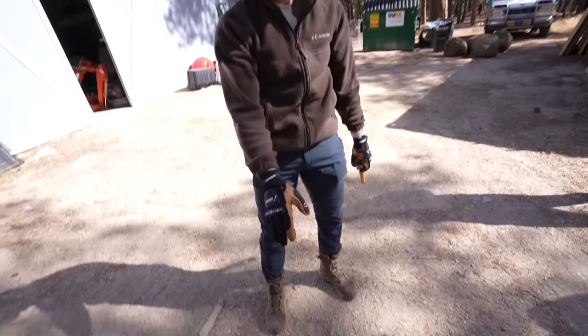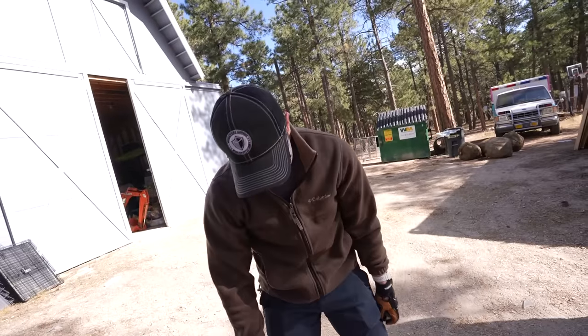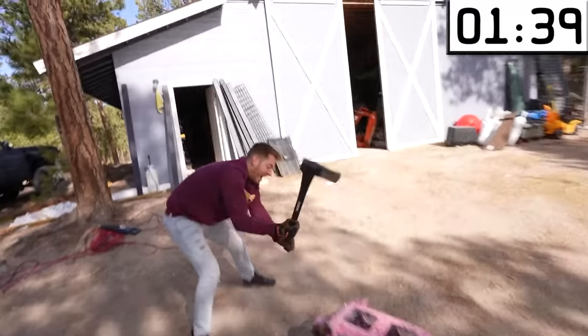I will point out, I have done like the majority of this damage. Broke all this out, broke this chunk out, broke this chunk out, cut this, I've cut this. Weird flex. We're coming down to the wire. It's time to head back to Battle Axe.